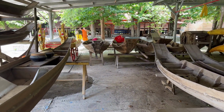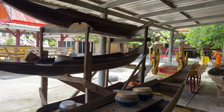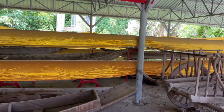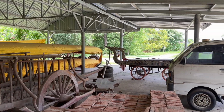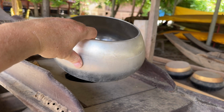So they have some of the old boats over here, and then they have some of the alms bowls for the monks. This is the way the monks used to go out and get all the donations. They got kind of a little museum here now. This is the old cart for the funerals, and then they have the new ones right over there. And they got this little rinky-dink truck sitting here. Yeah, this is the alms bowl right here.